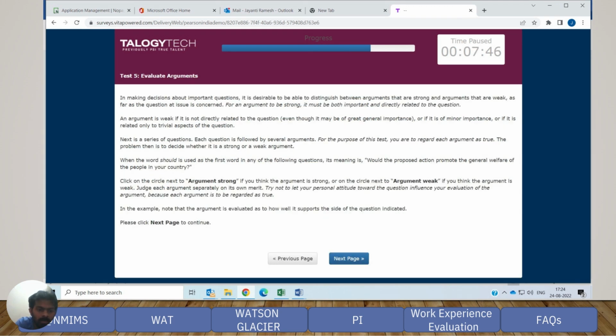Next part is the last part of this Watson test. This is evaluation of arguments. So in making decisions about important questions, it's desirable to be able to distinguish between arguments that are strong and arguments that are weak. So here we have to find out whether the argument is strong or weak.